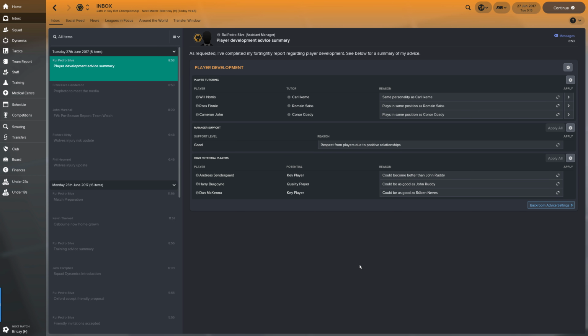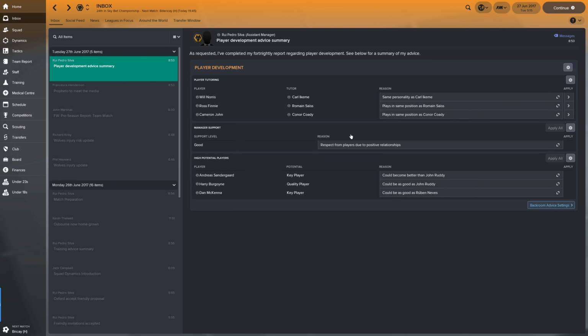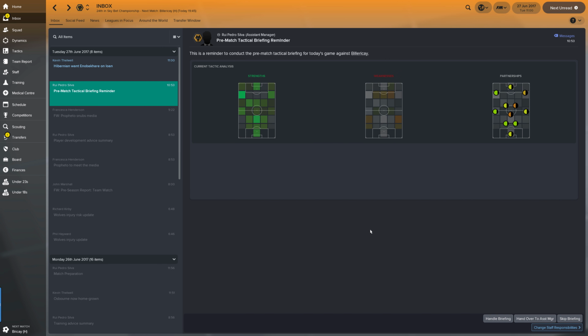You're also going to get reports from your assistant manager on player development. What you want to do is check his judging player ability. If it's 16, you probably want to listen to him. However, when they talk about retraining a player or giving him a new player trait, consider the request and then base your decisions entirely on the way you play your game. Don't go out there and simply give players player traits without understanding how they can impact the tactic. So while the assistant manager's advice on player development can be helpful, you need to understand when and when not to take it.